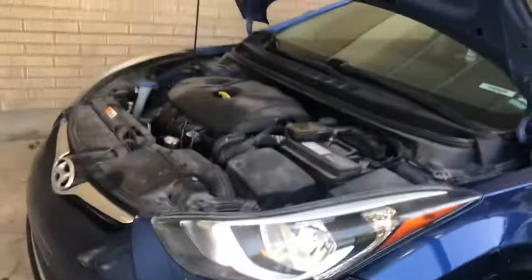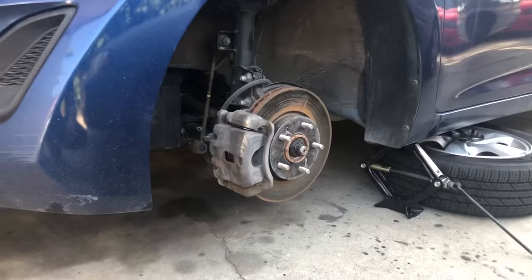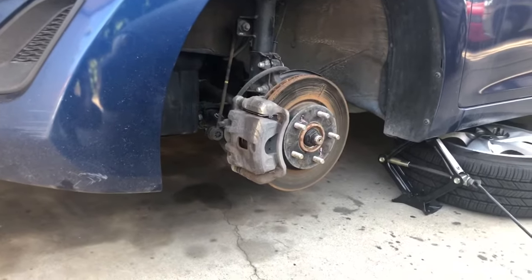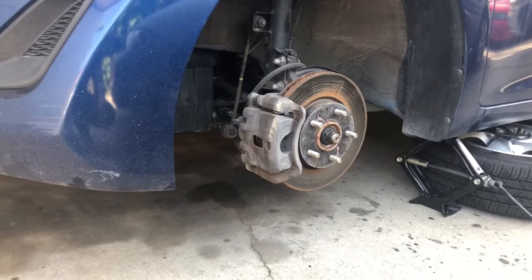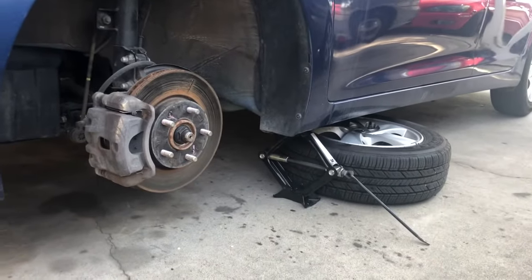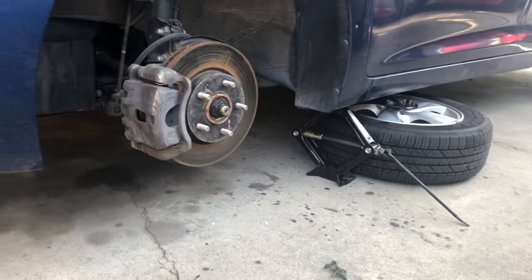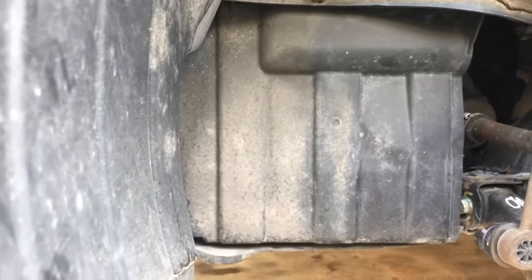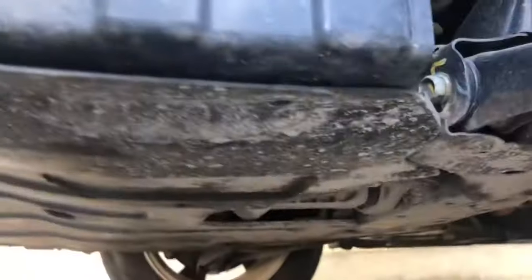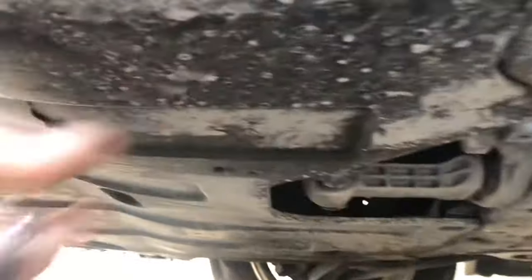Alright, so all I did was pop the hood and lift the car up. I don't have the jack stands and jack, they'll be here a little bit later today, so just to get a little head start, I jacked it up, putting the tire underneath the car just in case that jack does fail. And then what I'll end up doing is taking off this cover and getting underneath and taking off this other plastic cover right here.